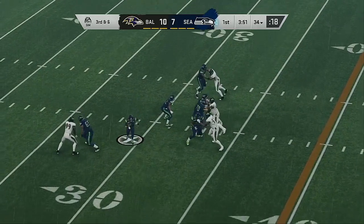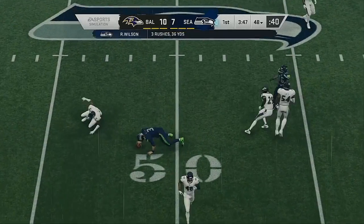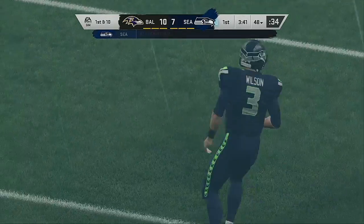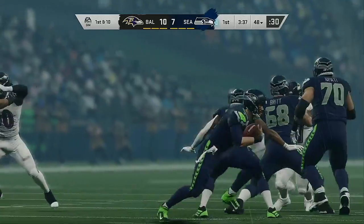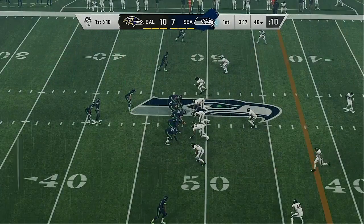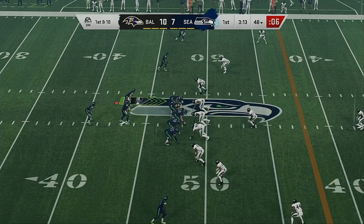Wilson, after the play fake to Carson, sliding out of the pocket. He can run for it, and he will. The rushing numbers for Wilson, maybe down from earlier in his career, but he's still a threat to go, showing it there, picking up the first down. You and I both know most coaches are really fearful about their quarterbacks running with the ball. They don't want them to take that big hit. I don't think they worry about that with Russell Wilson. He's so smart in what he does, and we just saw it there on that scramble.